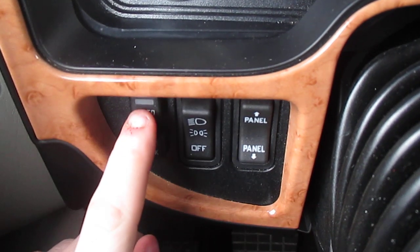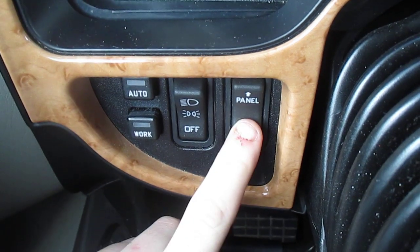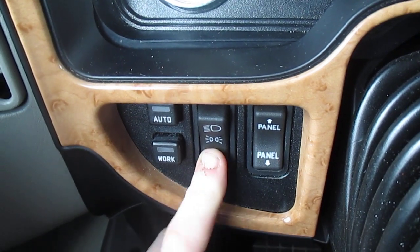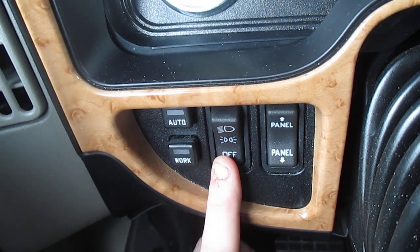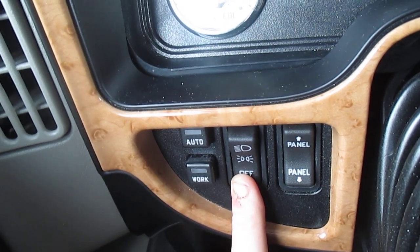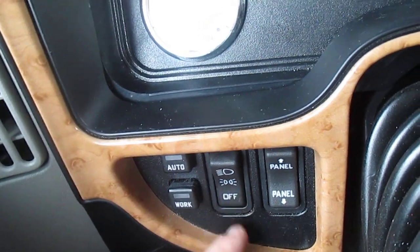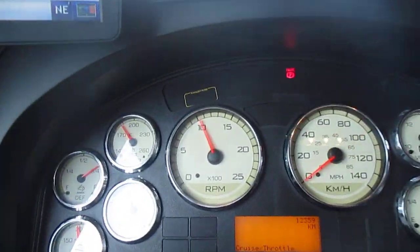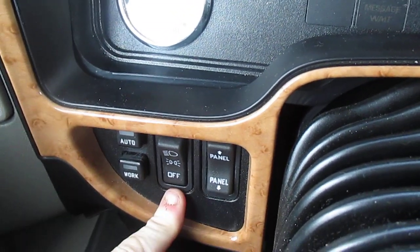Down here we have your auto for your headlights and marker lights, work lights, your light switch, and your panel dimmer. Now, this truck for its lights is phenomenal. Everything is LED in this truck, including the headlights. Actually, no, the headlights aren't LED. The headlights are actually HIDs. Those are those really super bright headlights that everybody hates when you come up behind them.